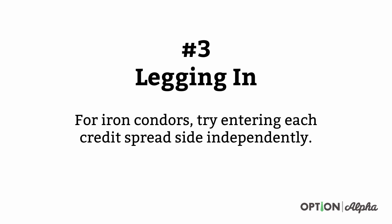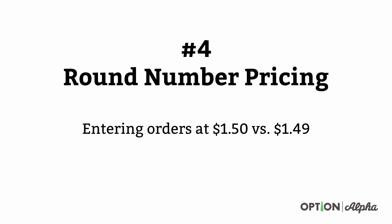I don't ever really prefer to do independent legs within that. So I'll do a credit spread side, but I won't actually go out and do each individual leg. So I won't buy some calls, then go in and sell some calls, then go in and buy some puts, and then sell some puts. I won't do 4 particular orders, but I'll try to break the trade out into its component pieces. So credit spreads or debit spreads, something like that. Okay, so try legging into a strategy.